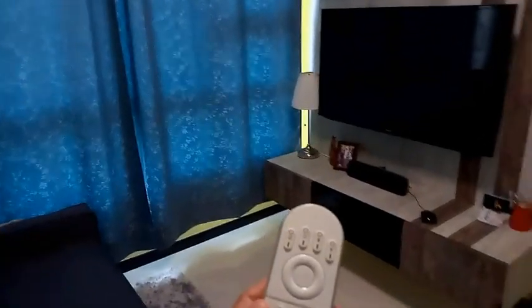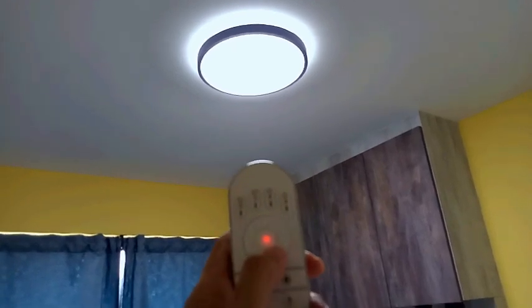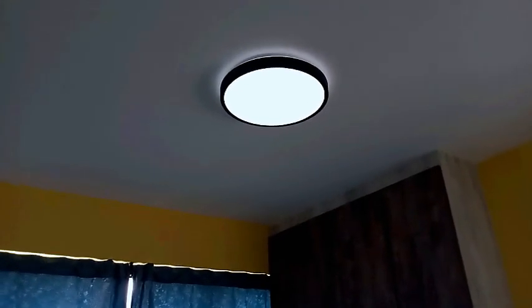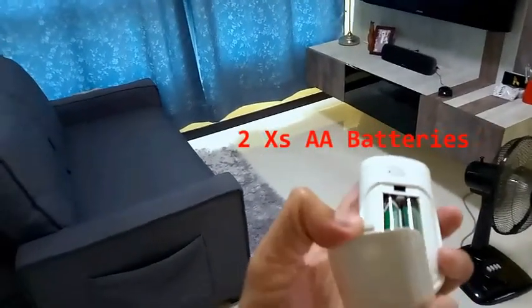Now I also have this remote control. Let me show you this remote control here. It can actually adjust the brightness. So let's say if it's too bright, I'm gonna make it more dim by pressing this button here. Hold on, this button. So let's see if I make it dim. There you go, it becomes dim and now it's darker, and this is the lowest brightness. So let me make it bright again, increase. Yeah, and this remote is operated by normal batteries.